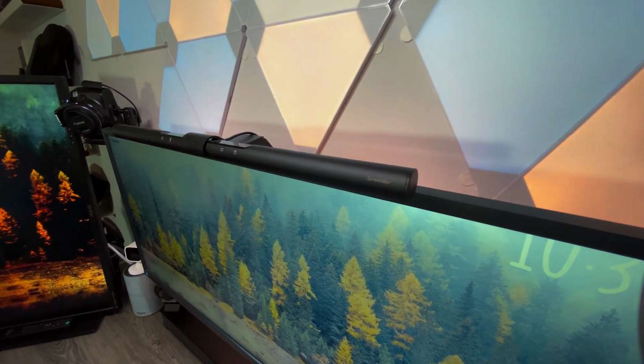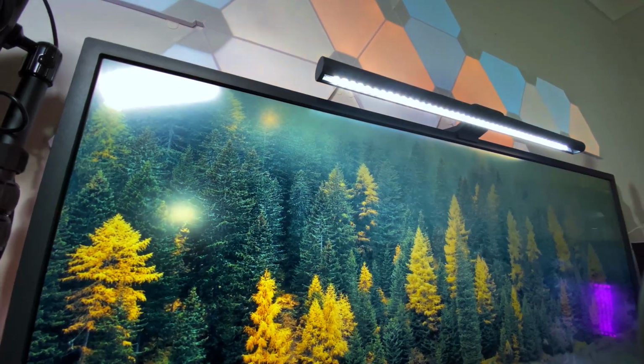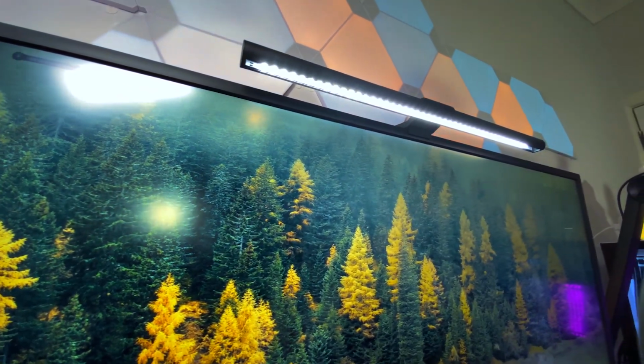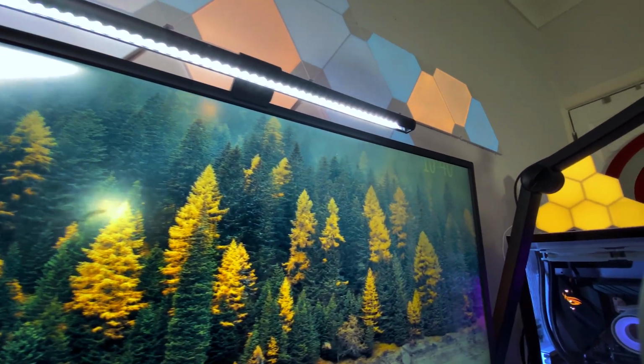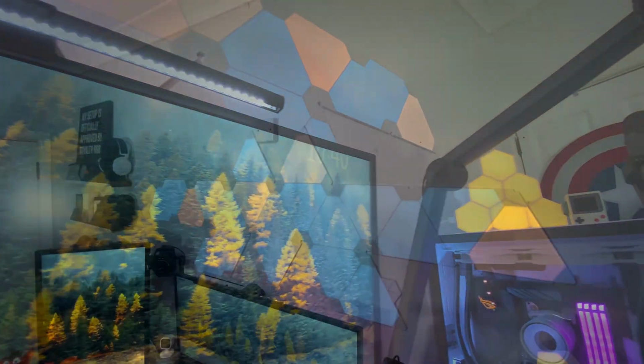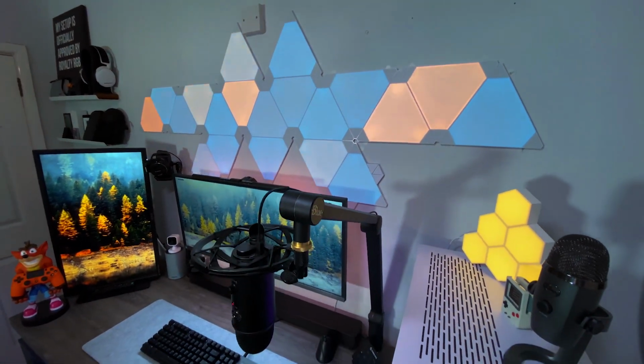The BenQ screen bar was probably one of my newest additions. This goes on your monitor and is just counterweighted and shines down on your keyboard. It lights up your gaming area, which is actually very convenient when you're playing at night time and you can't see what you're pressing. It just keeps it nicely lit while the rest of the room is nice and ambient.